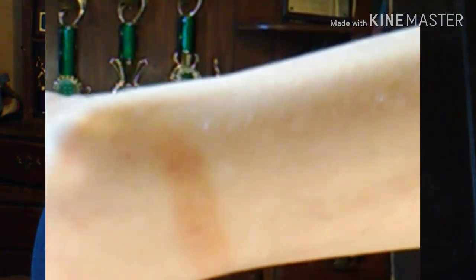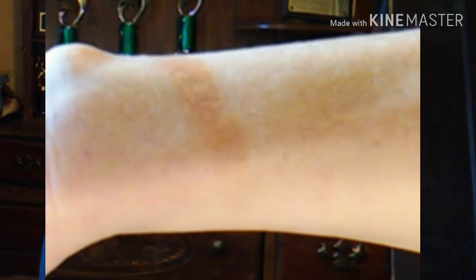Now, you can go a little bit heavy-handed with it because it does have a sheen to it, like a highlighter sheen. But if you apply it with a light hand, it gives you the most beautiful glow. It just looks like your skin is so bronzy. You've been in the sun all day, and I absolutely love it.